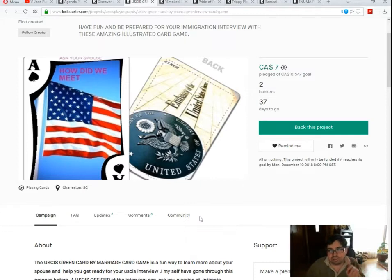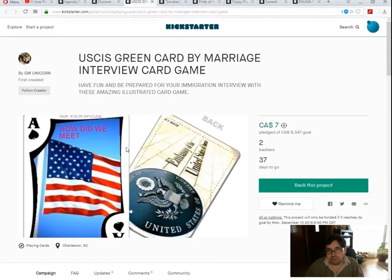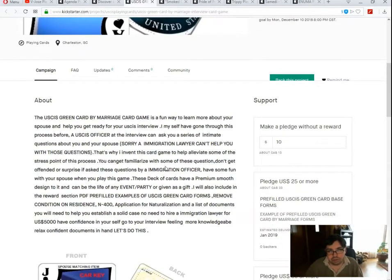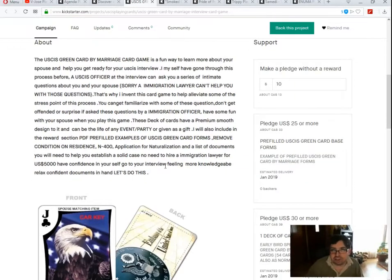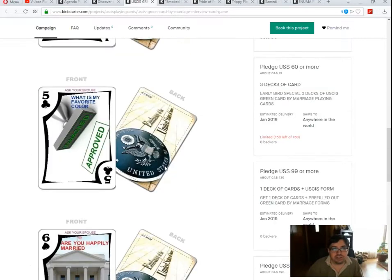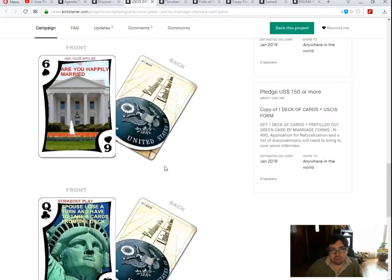First of all, I think there'd be some legal issues here, especially with the symbol that's on there. That would be a copyright issue, I think. Also, $5,000 goal for crap printed by a crap company? I don't think so. $25 US for a deck. Are you kidding me? These are just absolutely horrible.